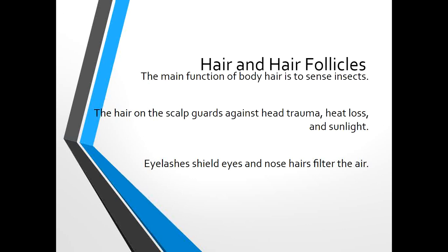Also, it's been determined that the hair on your scalp helps protect you against head trauma, but the big thing is it helps to reduce your amount of heat loss. So during the winter, it's important that we cover our head because we lose a large percentage of our body heat through our head. And then also our hair protects our scalp from sunlight.